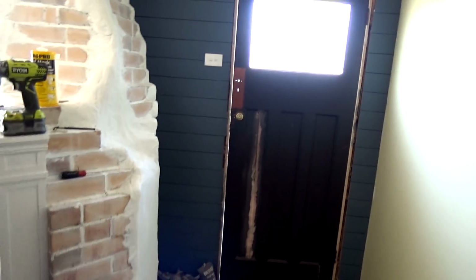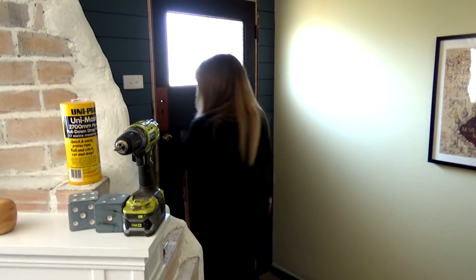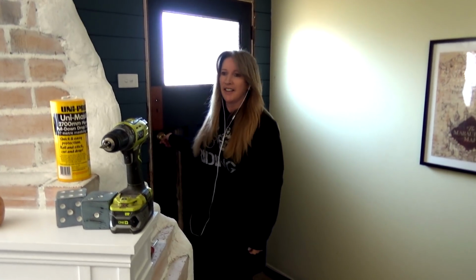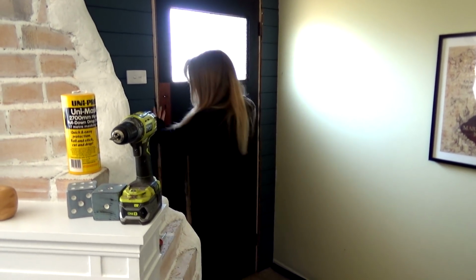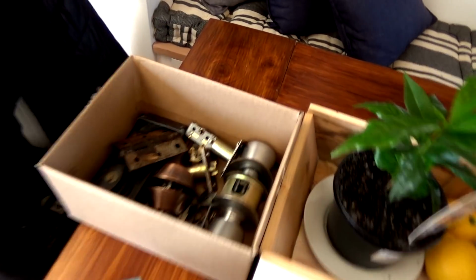Hopefully the next Man Cave Tuesday it should be all done and looking pretty. That's the objective, pretty. Yeah, which is not everybody's pretty. Where's the door knocker? On the table. Oh, there it is. There's the door knocker. Look at that. Bloody ripper.